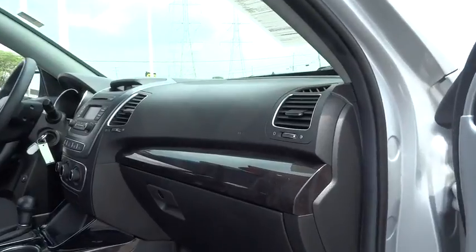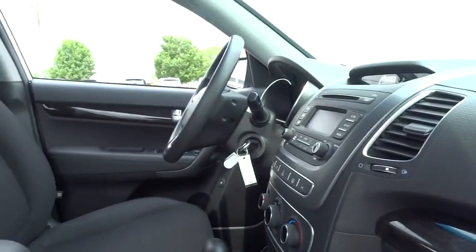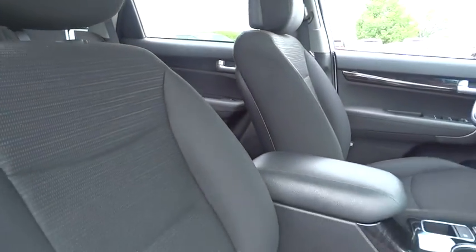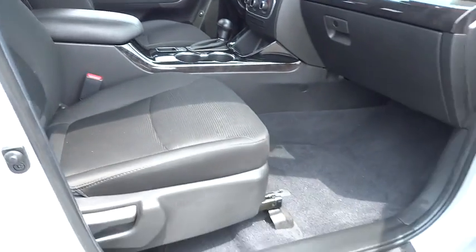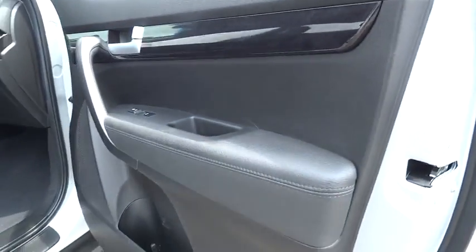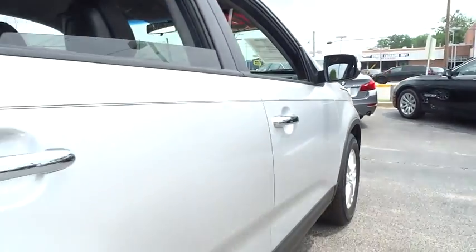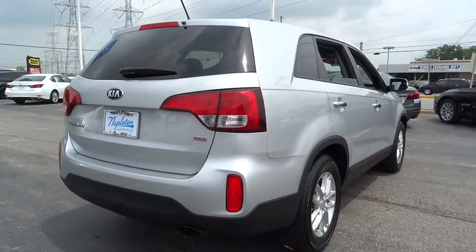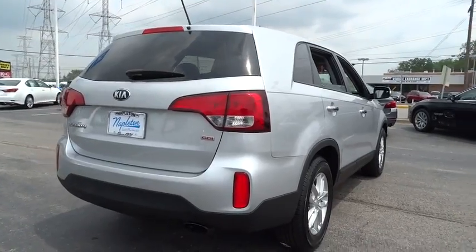Traction control, dual airbags, power steering, four-wheel disc brakes, AM/FM stereo with CD player, hands-free communication, rear window defroster, CD player, power windows, electronic stability control, power locks, trip computer, remote keyless entry, tachometer, overhead console, brake assist, panic alarm, driver vanity mirror, tilt steering wheel.